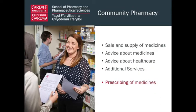So where do we go with this knowledge? Well, we can work in all different areas. The first and most commonly known area is obviously community practice or shop pharmacists. And they're obviously the traditional role of dispensing of prescriptions, making sure patients get the right medication after they've had a review with the GP.